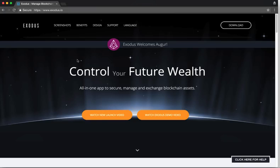So to get Exodus, you want to go to exodus.io. This is similar to the other ones where it's not a .com or a .org or .info. These technology, software platforms, apps, that sort of thing, it's very typical to see .io as the extension. Very common in the software development realm. So here's the latest website. You can see they recently added Augur as one of the new currencies on here.